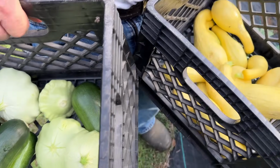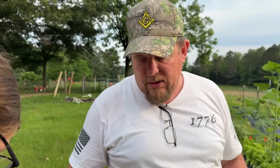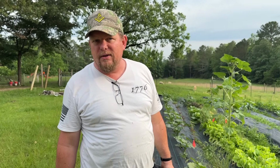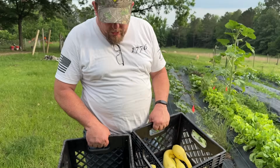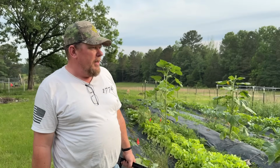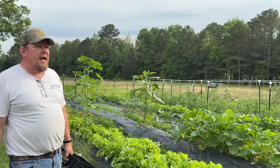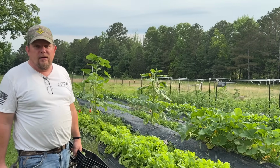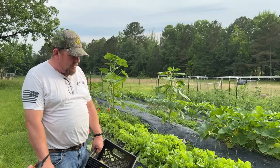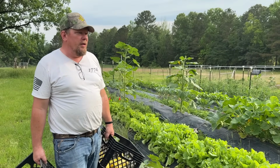But you know how squash is. Once it starts putting on, it comes on. So honestly, the ones we skipped that were like halfway done, those will be ready like tomorrow or the next day. So we should have twice this much, plus the butter crunch and some pickles. We should be able to make gas money this Saturday. We should have enough stuff to sell to cover our gas to go to the farmer's market. But like I said, it's early.